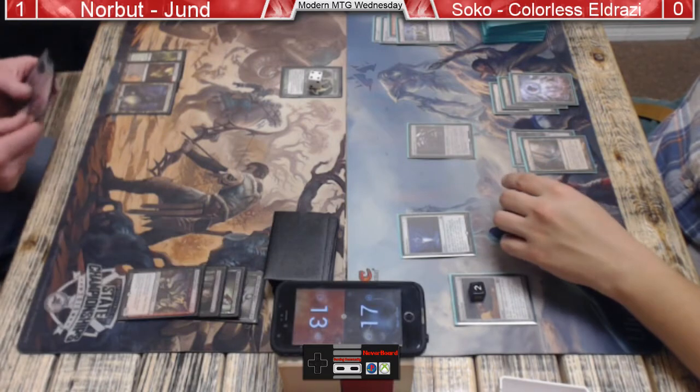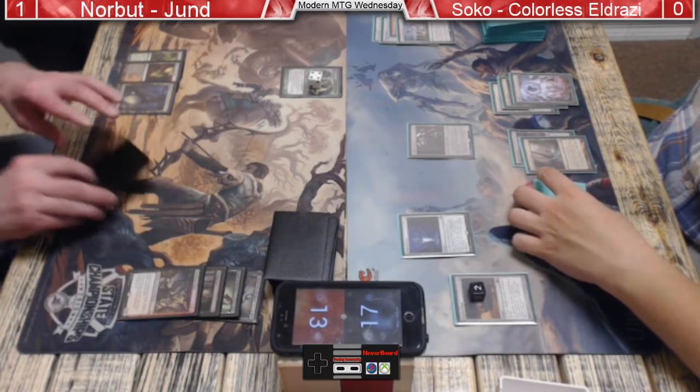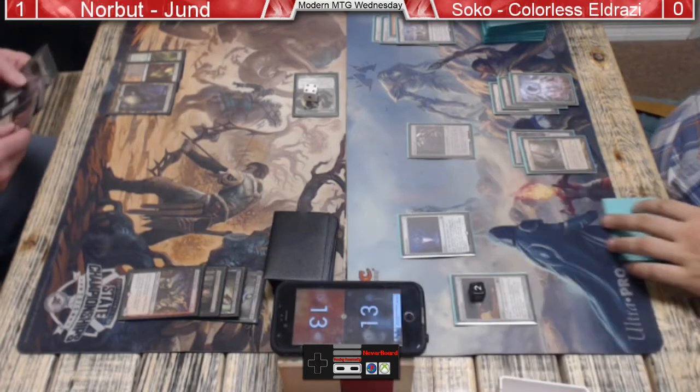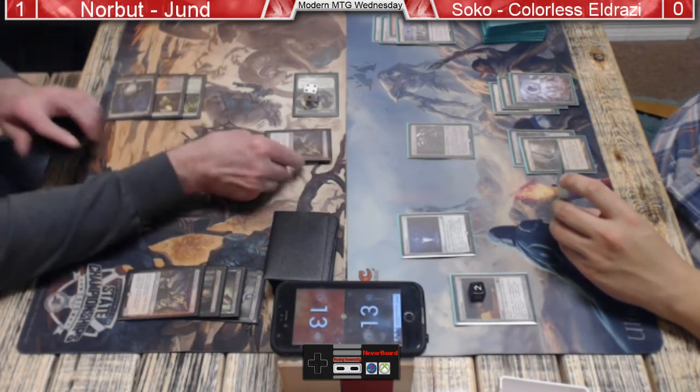Soko's just going to pass here. I'm really thinking, gosh, I'm going to have to Ratchet Bomb one Tarmogoyf. This is sad. Sorcery, land, creature, planeswalker. That's your graveyard types. And now Tarmogoyf finally going to crash and bash. Soko going to take it here. He's still sitting on that Ratchet Bomb, playing it very conservatively.